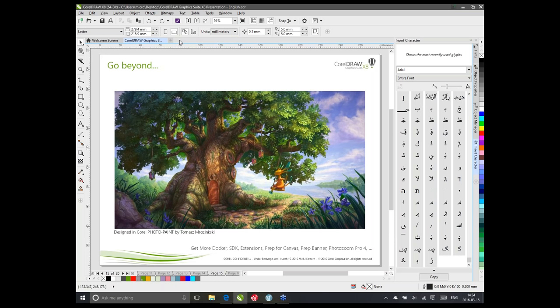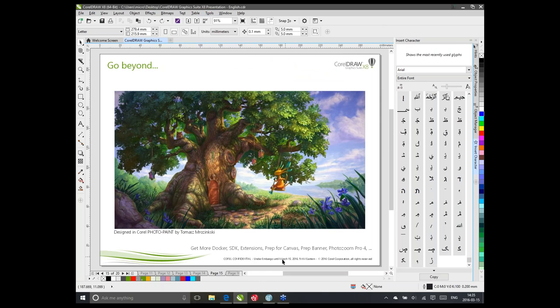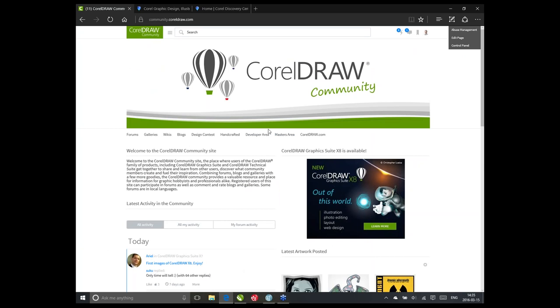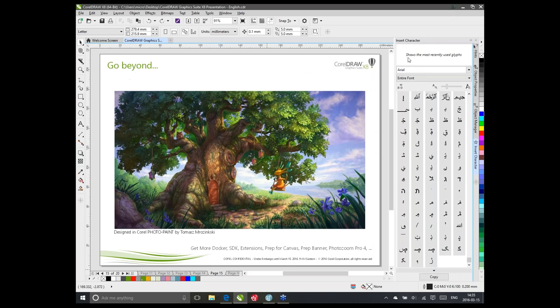A lot more is included with CorelDRAW Graphics Suite. We also include a full SDK part of the product where you can not only automate tasks, record macros, and play them again for operations that you do over and over, but for those who are more advanced and want to develop more, on our community under community.coreldraw.com/SDK, you have a full documentation with API references available for everyone to develop custom solutions on top of CorelDRAW.